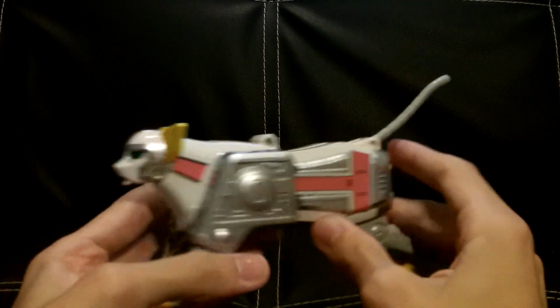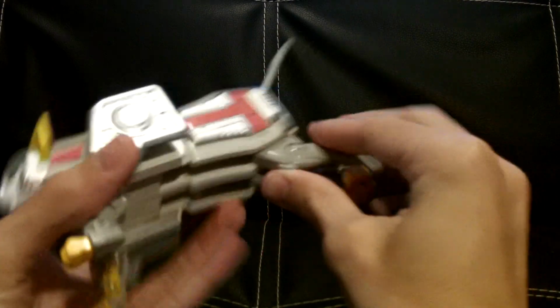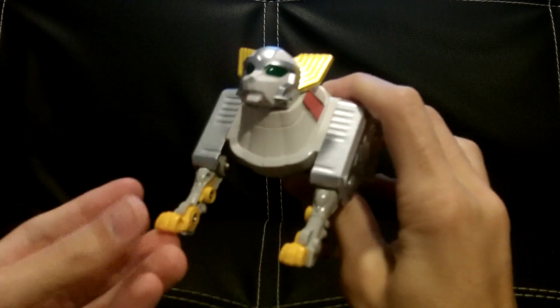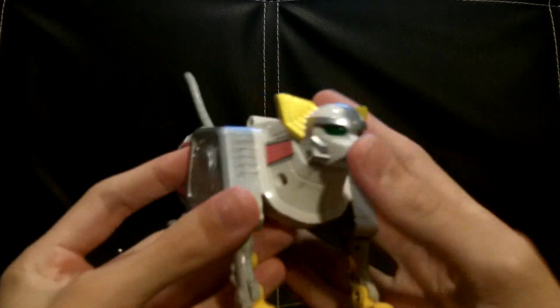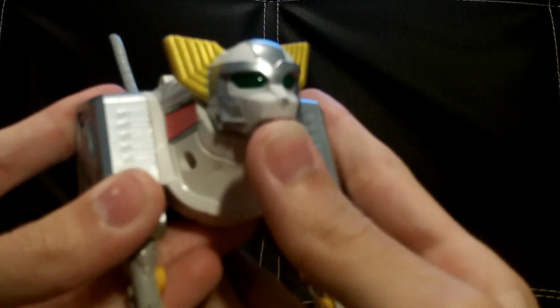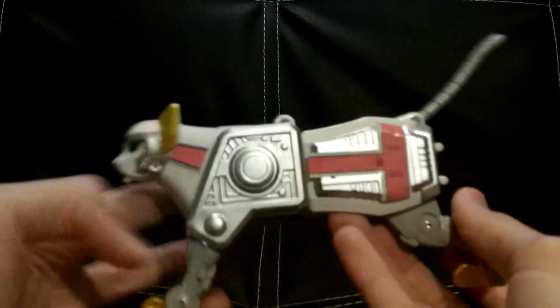I mean, not a lot in terms of articulation. Yes, you can move her tail and her feet down here, but mainly the movement features are just for transformation of the actual Zord. But not bad. Another little feature is that she can open her mouth, so if you had stop motion animation, you could make it look like she was talking. But I mean, not bad.